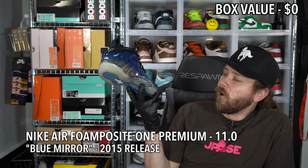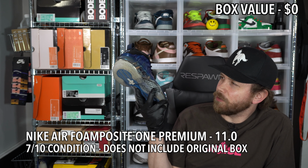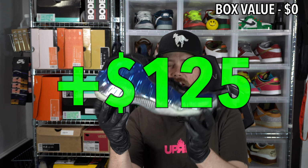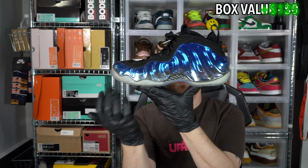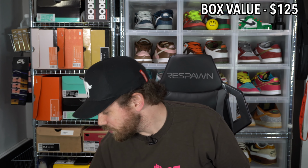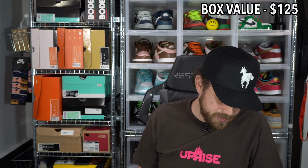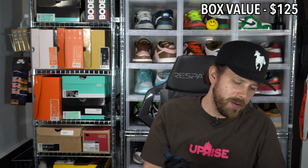FOAMPOSITE. I forget what these are called. They're not the mirrored FOAMPOSITEs. Well, regardless, the name is on your screen because I look it up after I film the video, but the film is coming off of the FOAMPOSITE, which I guess is pretty normal. But look at the medial side. That's pretty bad. But I mean, it's an older pair, so it's gonna happen. It's got no box. It's in decent shape. It's just got these issues with the upper, which I guess is pretty common. So it's escaping me right now. I don't really know what they're called, but it's a size 11 FOAMPOSITE without a box.